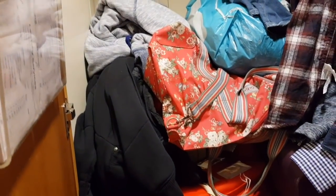And you've got a big avalanche. This very tidily packed wardrobe. And there we have the safes. The safe is under those bags there somewhere.